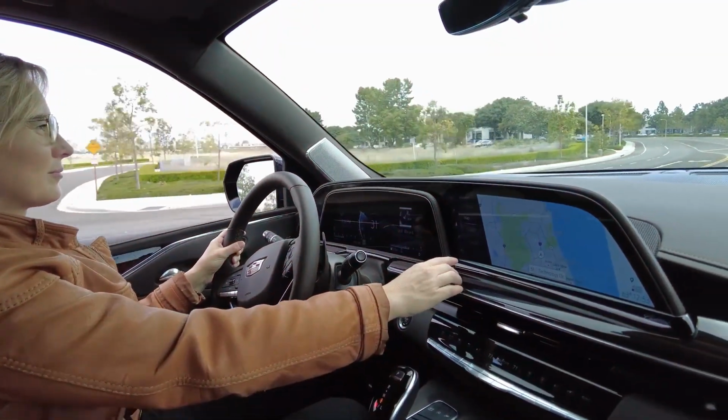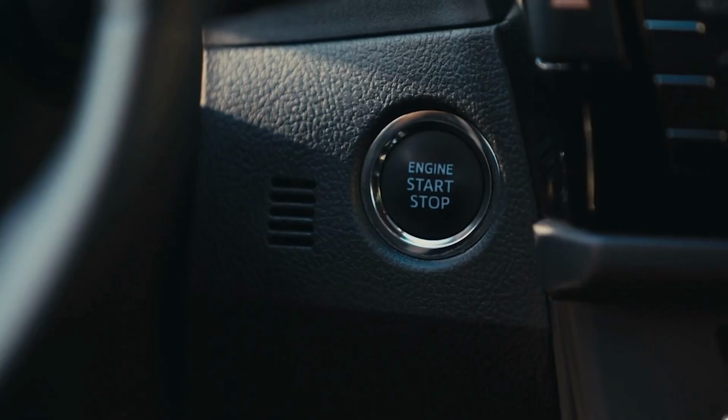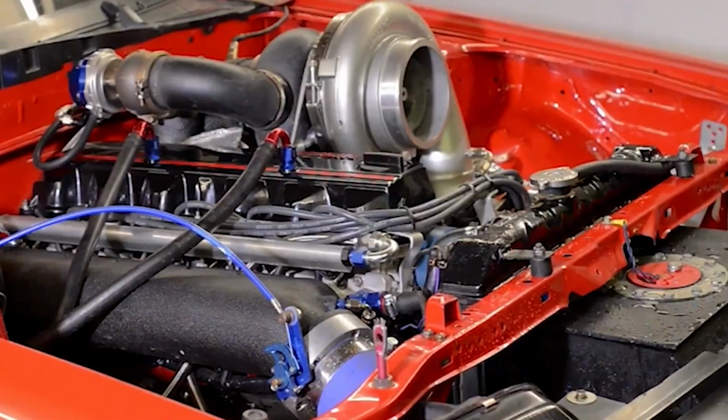Moving on to the next tip. Tip number 6, don't switch the engine off immediately. Turning off your car immediately after stopping might seem harmless, but it can cause long-term damage, especially in turbocharged engines.